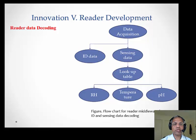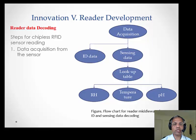Finally, data acquisition system. Here I am showing the step-by-step data acquisition system. First, you acquire the data from the chipless RFID sensor. Then you have this ID data, which are fixed data, and then you have the sensing data, which is variable data in a particular band of frequencies.